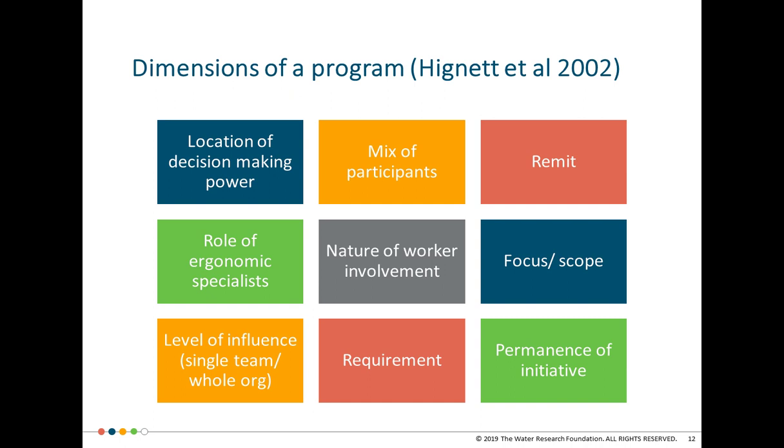So, are they just going to provide input on what sort of problems they think you should solve, the kind of solutions that you think they should try? Are they going to be really involved in the implementation of those solutions and the sourcing of those solutions? Or is that going to be done more by, say, the safety team or the ergonomist?